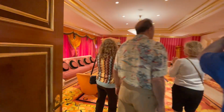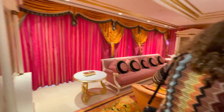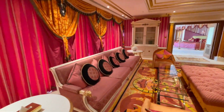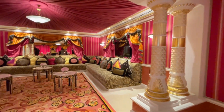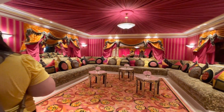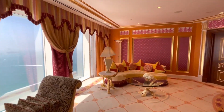This is the queen's bedroom. Welcome, everyone. This is the queen's bedroom and the majlis. So, queen bedroom, king bedroom, and the master. Oh my gosh. Can you turn around? This is so good.